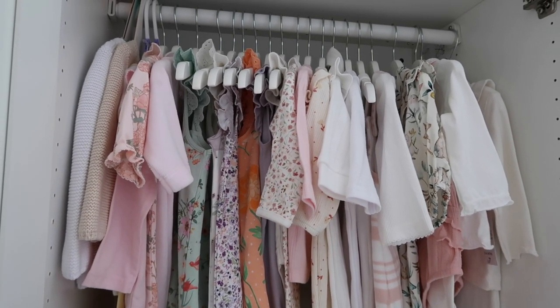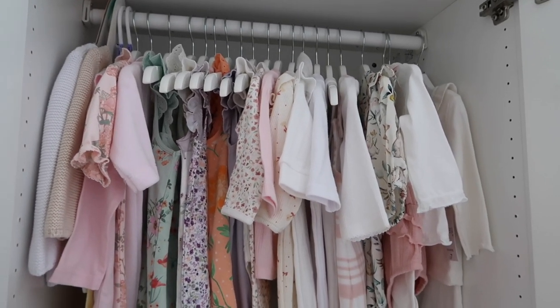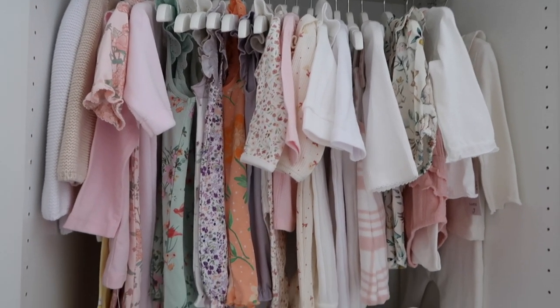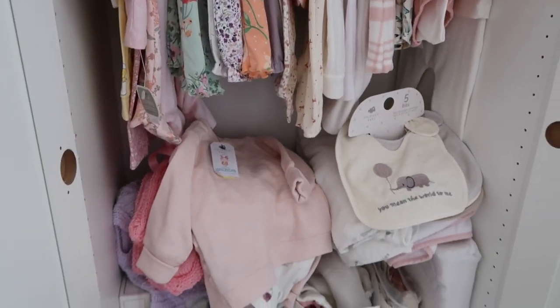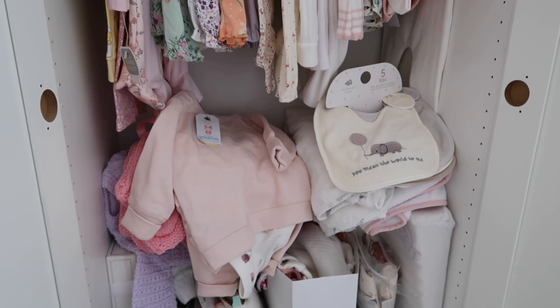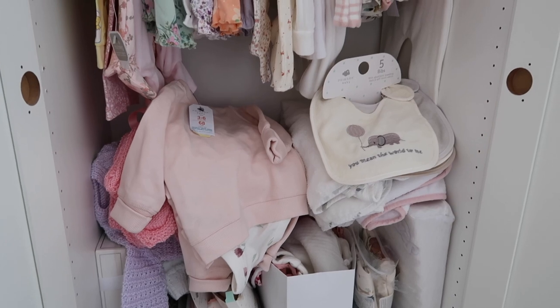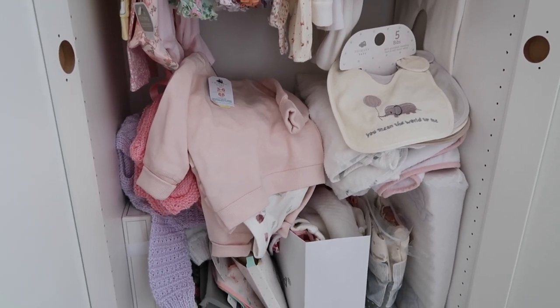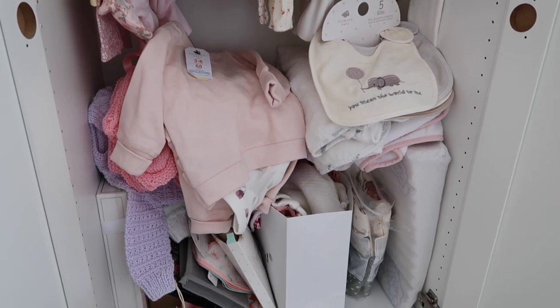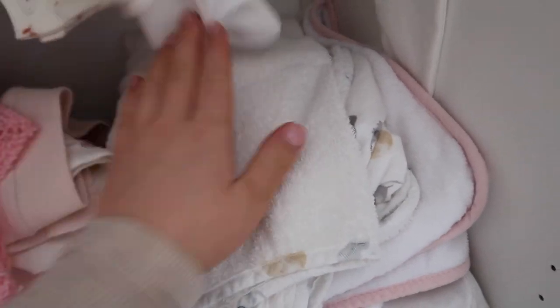So we've got the top rack that's pretty full. Obviously there's a few bits that are not on IKEA hangers that are on the original ones. And then when you come down, it just looks like an absolute tip. So please don't judge. I just need to sort everything out. It's organized mess, put it that way. There's just loads of clothes in there that I need to sort out. They're more so bigger clothes, so I'm not that worried because obviously she won't be wearing them straight away. And we've just got her hooded towels under here, which I have, oh no, I have washed all of her towels, so they are all good to be used.